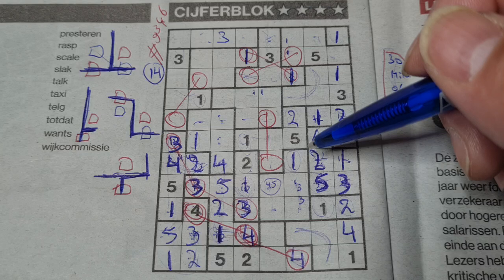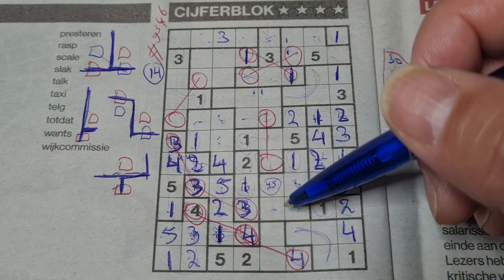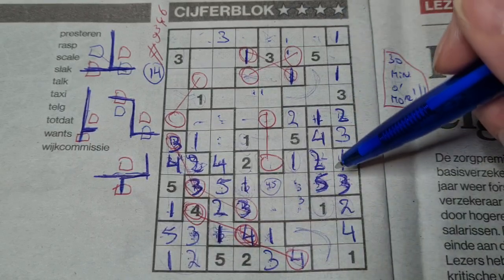Let me think. Come on. 1 and 3. 2 numbers left for the numbers 1 and 3. We have a 3 there, no 3 there. 3 should be here and 1 goes there.